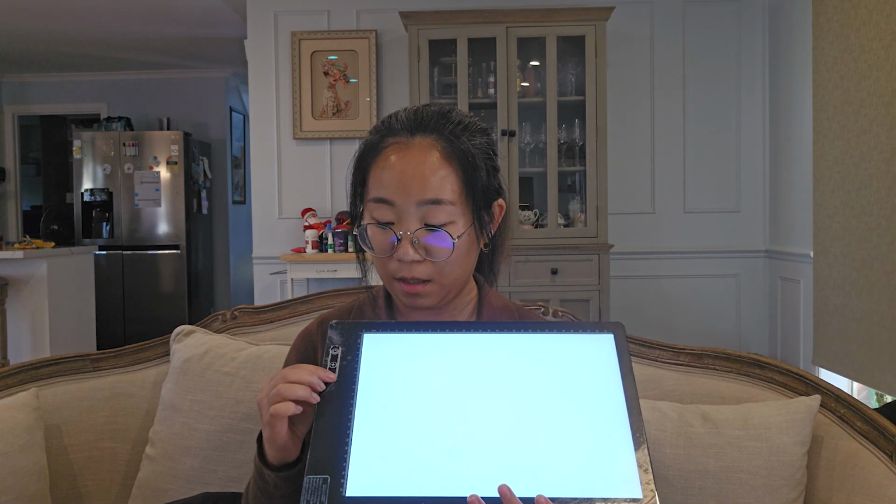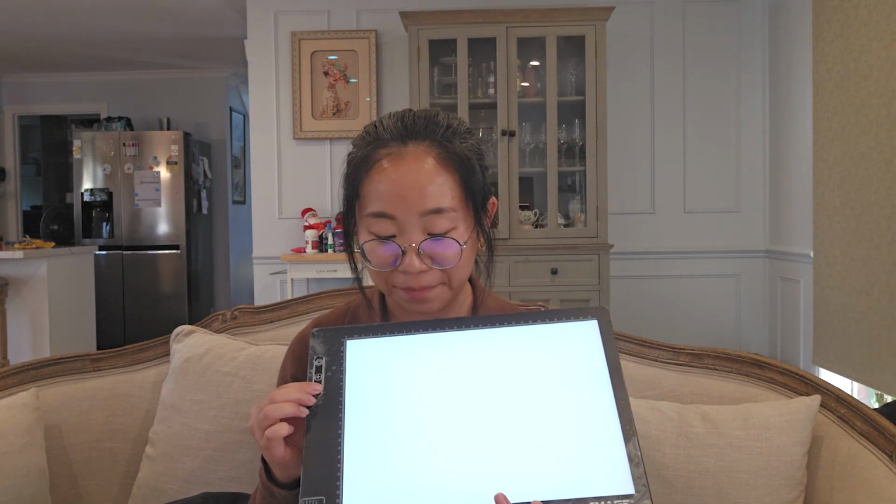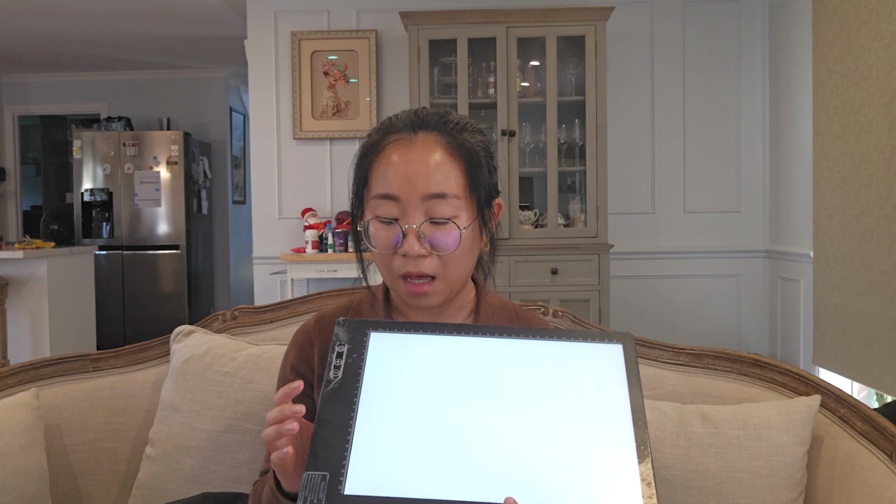Once it's charged, you can just use it, and you can adjust how dim or how bright you want the lights to be. It can go quite bright. This is to help me stitch on Black Ada, and I will tell you a bit more when I talk about the project. It's nice to have, but it's not as necessary for this project as I thought it would be.